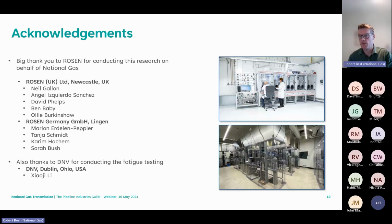The final slide here is just some acknowledgements. A big thank you to Rosen, who conducted the research on behalf of National Gas. I worked with the Newcastle team, Neil, Angel, David, Ben and Ollie, and they also did the testing over in Lingen. Here's a picture of their test facility. Marion, Tanya, Kareem and Sarah, thank you for your support on that. We also ended up subcontracting some of the fatigue testing to DNV in Ohio, USA, so thanks to Xiaoji Li for supporting us with that.